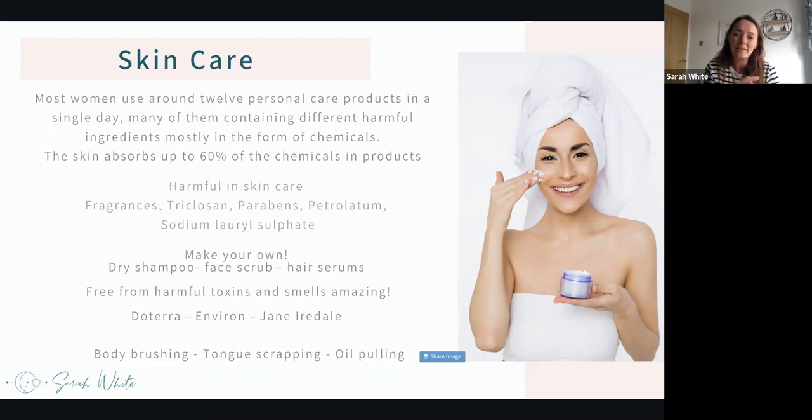Some other brands that I really trust and rely on, apart from doTERRA, are Environ. I use Environ, it's very safe on the skin. And Jane Iredale, which is a makeup brand. Absolutely pure. It's so beautiful, so amazing, and it is a skincare treatment makeup.